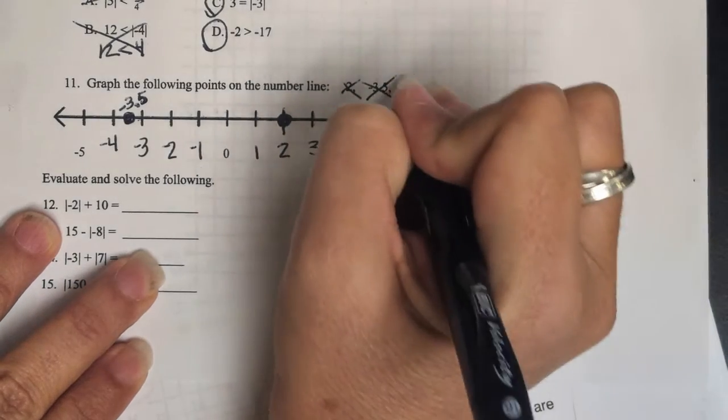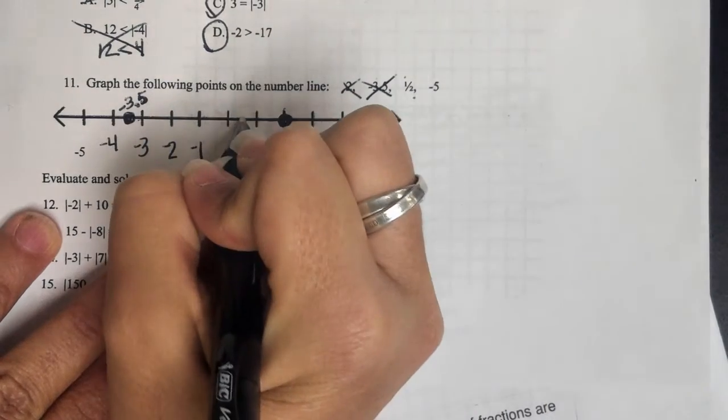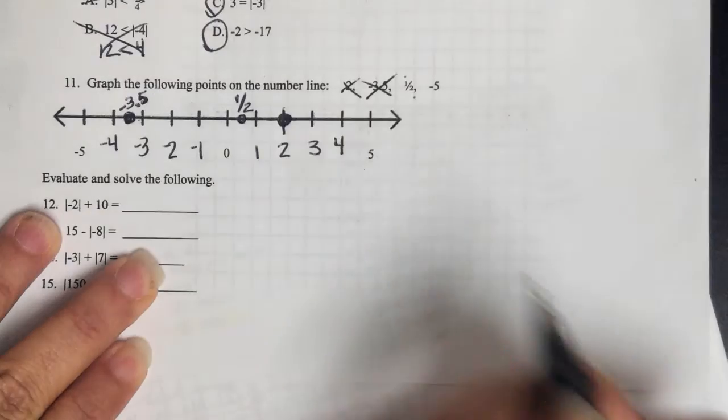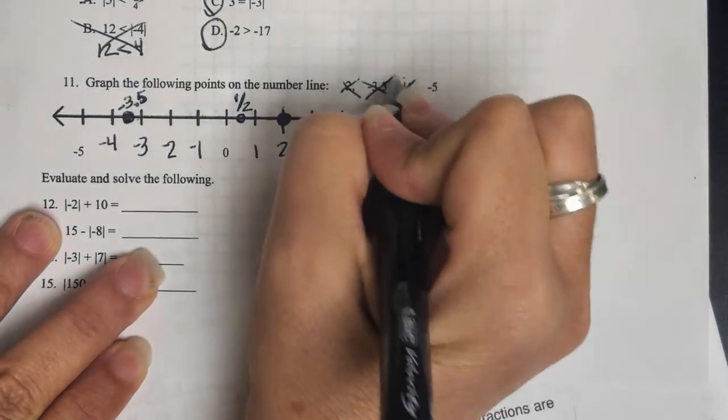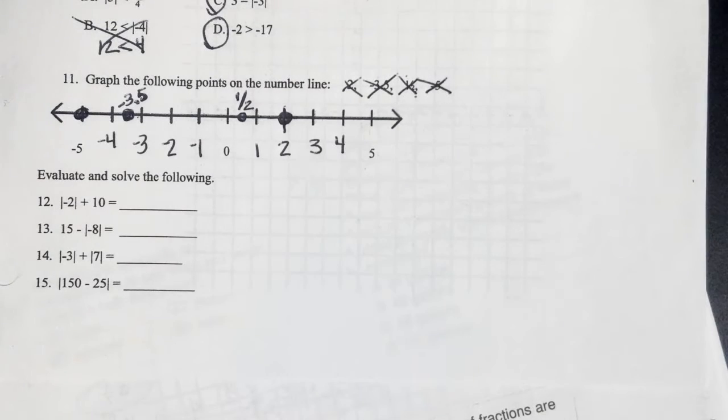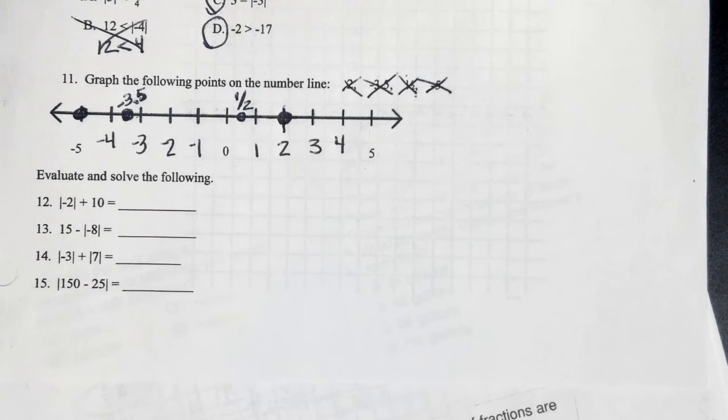Okay, the next one is 1/2. So it is down here. And I'm labeling the point. And then negative 5 is down here. Listen, just make sure I can see your dots. Make sure I can see your points. Yeah, like, just make sure they're fat enough. Don't circle numbers. I've seen some of you people circling. No circling. And no dots flying through the air.